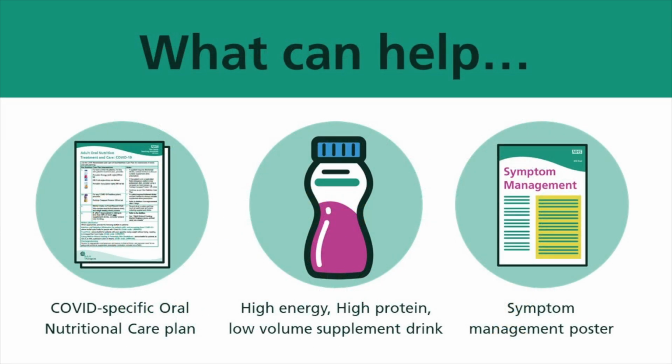The COVID nutritional care plan should be started for all patients with COVID-19. This will ensure that patients at risk are highlighted and are started on the correct oral nutritional supplements if they fall within the medium or high risk group. Explaining and involving patients in the decision to start oral nutritional supplements helps to ensure they are on board with their treatment plan. Key message posters are available to educate and support staff to help support our patients.